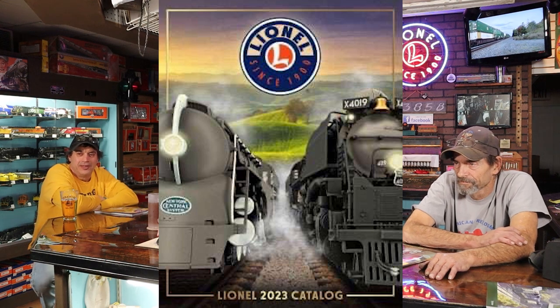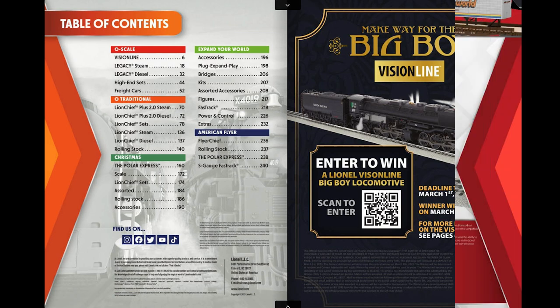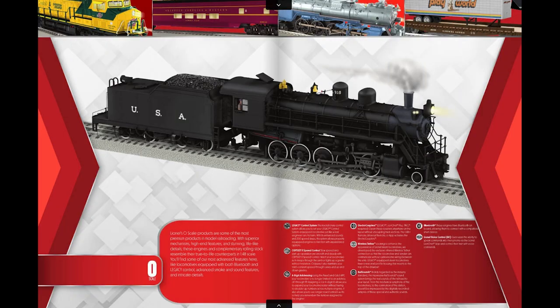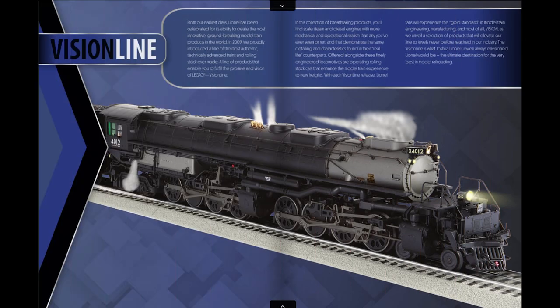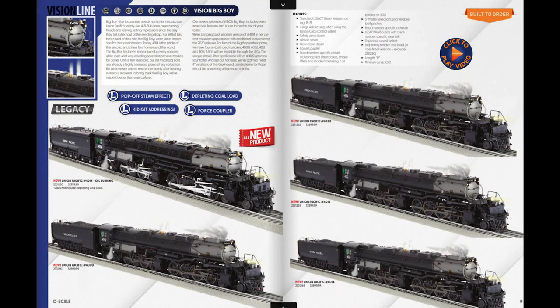So obviously, Lionel 2023 catalog. Let's start the rivet counting. Start the whining. All right, so obviously, table of contents, division line, and let's see. Explaining the details. First up is the Big Boy, the Vision Line Big Boy. I was surprised they did this thing again. Yeah, they're killing it. A few different flavors, a few added features.